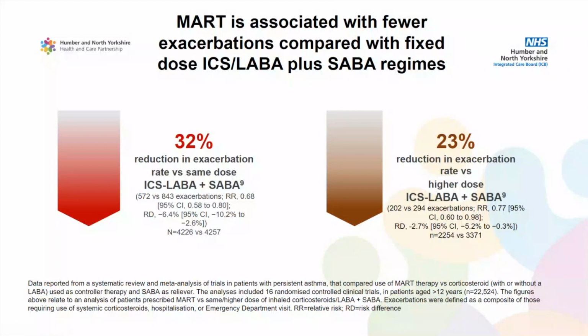When we then just think about the evidence for MART, I'm not going to spend as long on that because we know that MART works. We've known it works for a very long time. There are multiple clinical trials showing that it works.